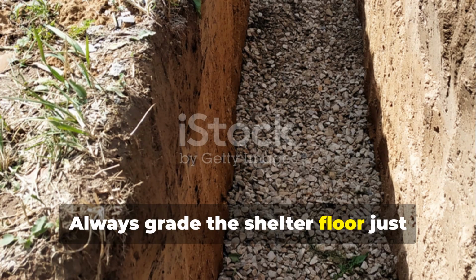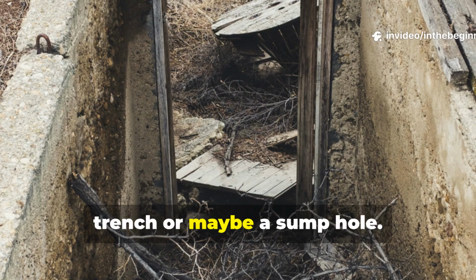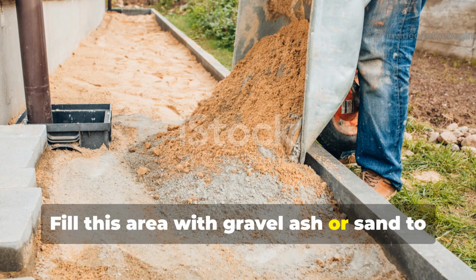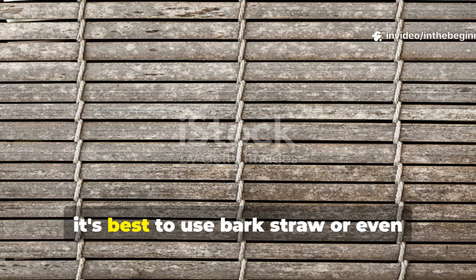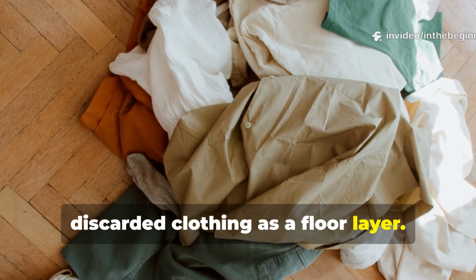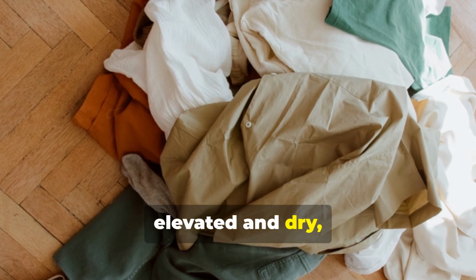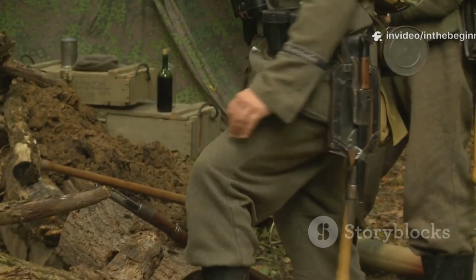Always grade the shelter floor just slightly downward toward a small drain trench, or maybe a sump hole. Fill this area with gravel, ash or sand to help absorb any excess water. In wetter regions, it's best to use bark, straw or even discarded clothing as a floor layer. This helps keep your sleeping areas elevated and dry, which is honestly a real lifesaver out there.